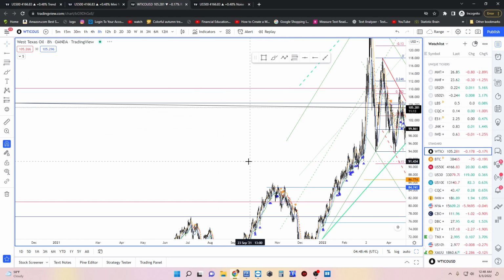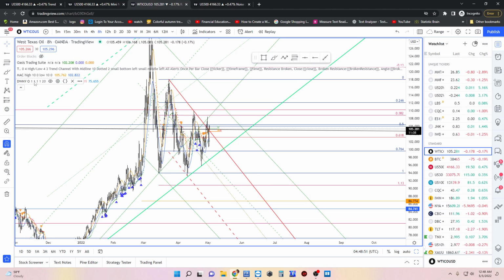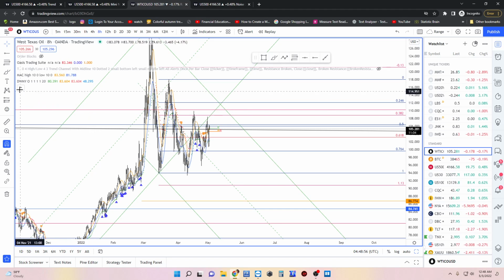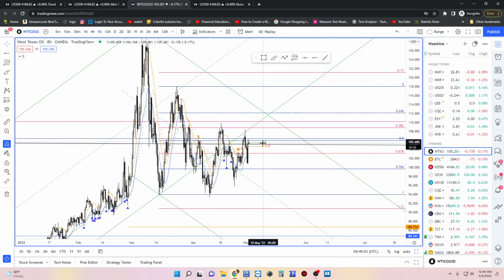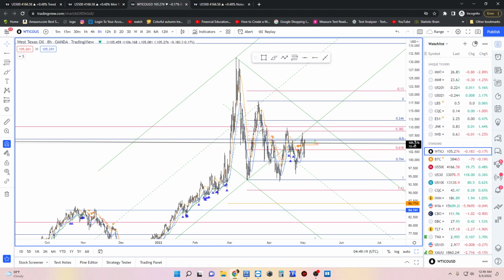Okay, this has got the, oh man. Let's turn off the channels. It just looks terrible. Okay, so I drew in a micro range with the macro, and it almost looks like there's too many lines. But so far, it doesn't look too good. It's like a huge symmetrical triangle in some way, and it could be bullish.